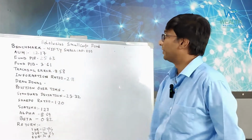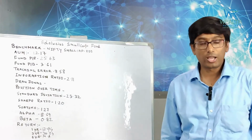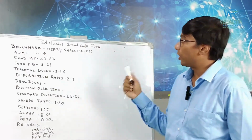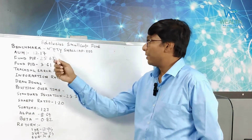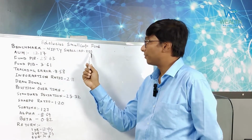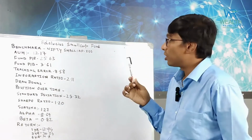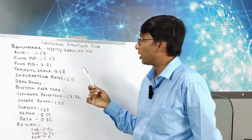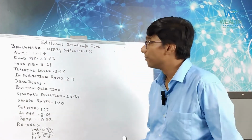In today's blog, we'll be talking about a fund called Edelweiss Small Cap Fund. In the last video we talked about the Kotak Small Cap Fund, and now we'll be talking about Edelweiss Small Cap Fund. It has a Nifty Small Cap 250 benchmark. It has a very small AUM compared to the other funds we have talked about, approximately 1,217 crore.